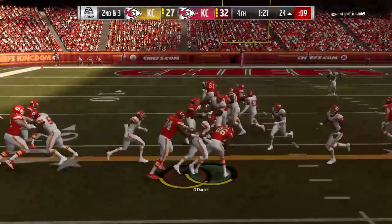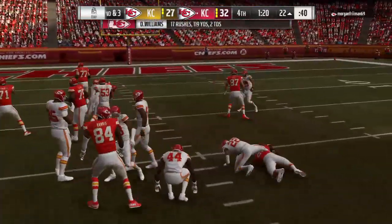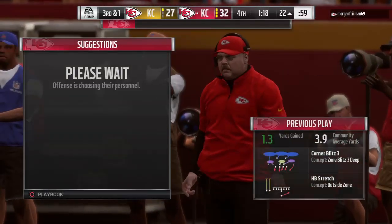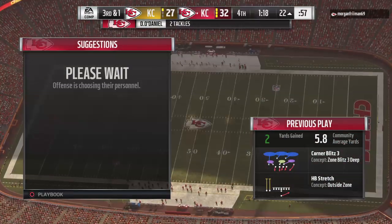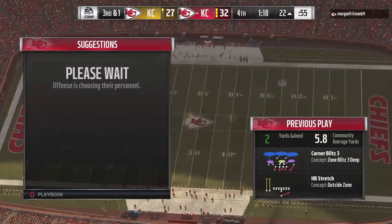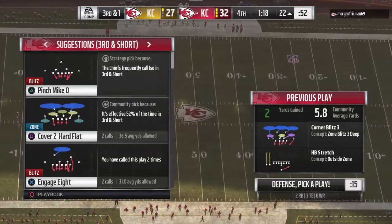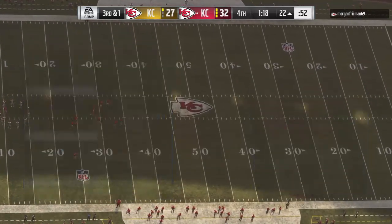Now Williams running left. And a short gain here down to the 22. Dorian O'Daniel, third-round pick in 2018, made the tackle. And the Chiefs are going to signal for and be granted another timeout, as they'll talk it over here before what will be an important third down.